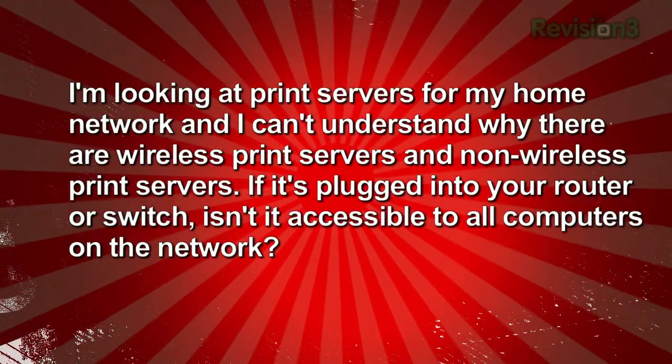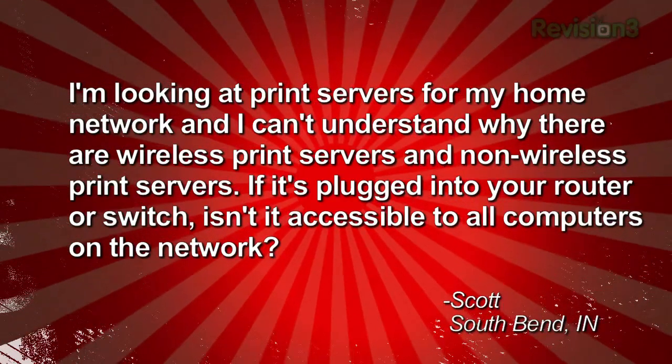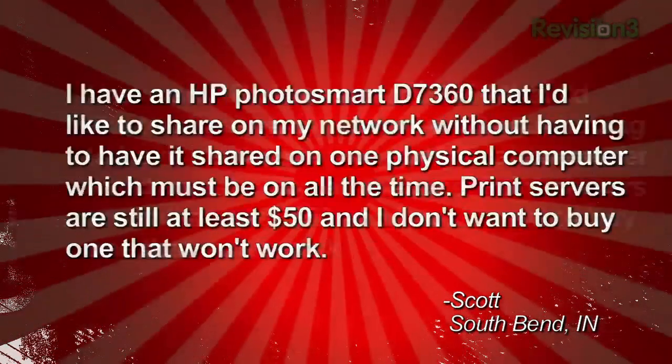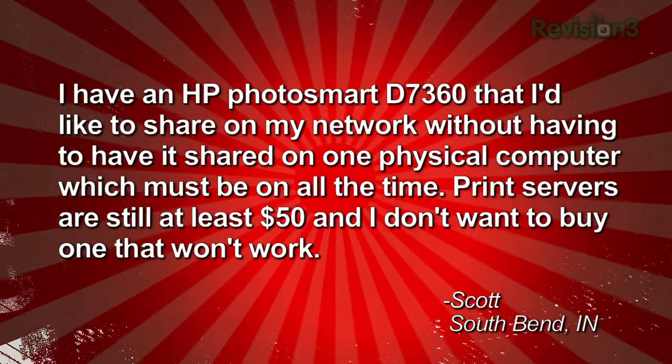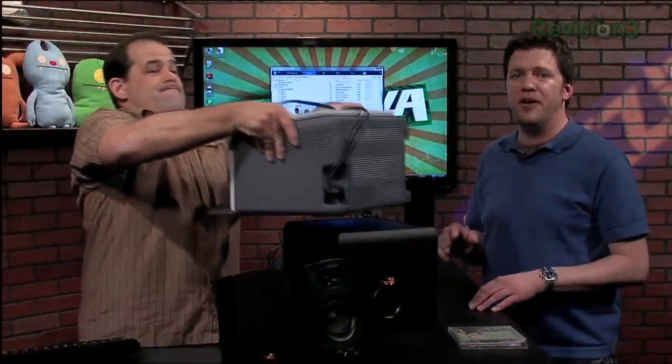Sure. Okay. Scott says, I'm looking at print servers for my home network, and I can't understand why there are wireless print servers and non-wireless print servers. So if it's plugged into your router or switch, isn't it accessible to all the computers on your network? I have an HP PhotoSmart D7360 that I'd like to share on my network without having to have it shared on one physical computer, which must be on all the time.